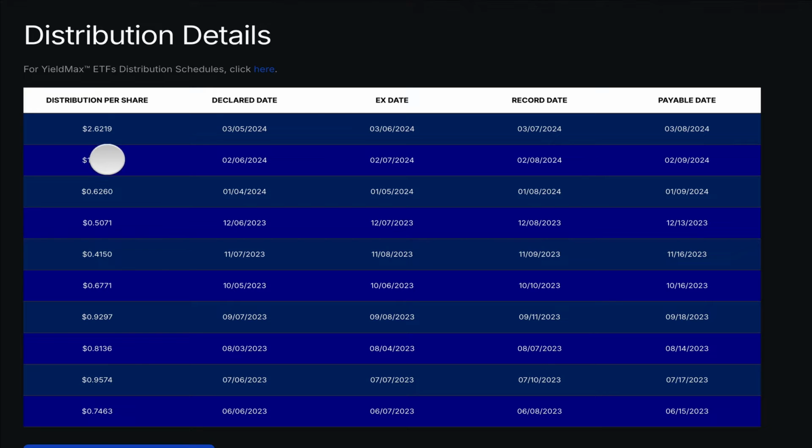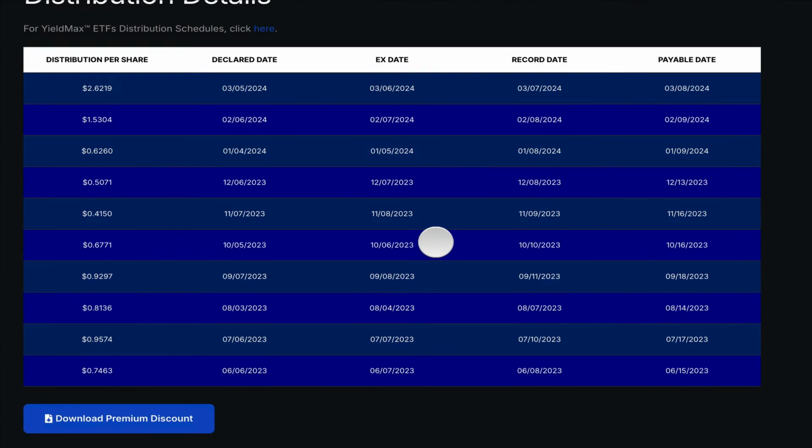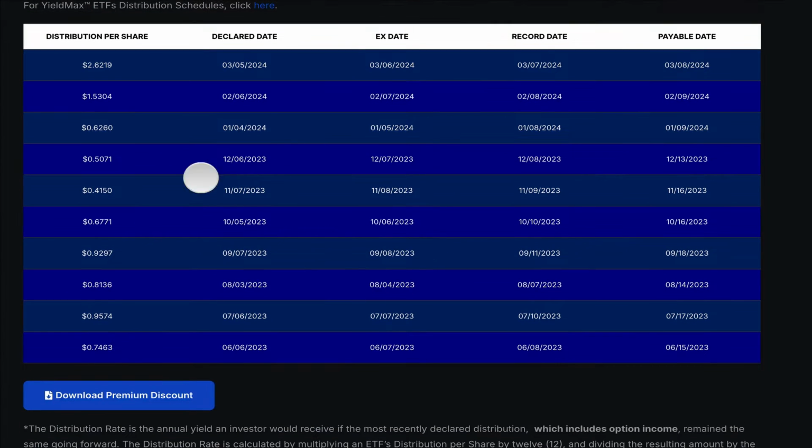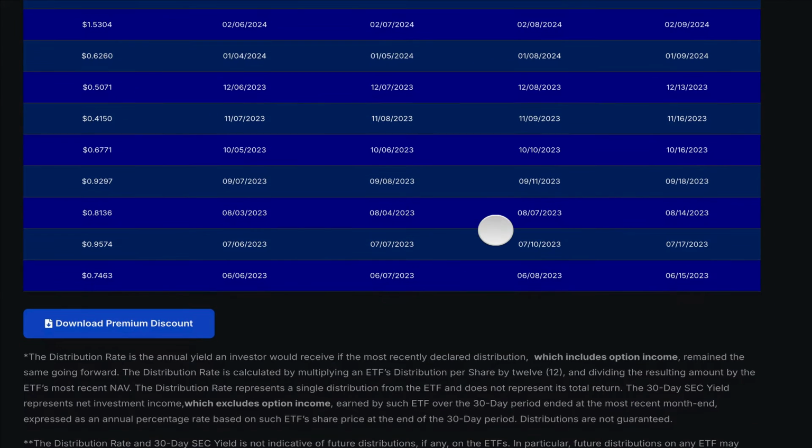This year, from January, it did pay 63, and then in February, it paid 153. That was a significant increase, but it just killed it this month of March. The payment was on March 7th. That paid $2.63, which translates to over 100% yield. So it's a pretty good dividend increase.